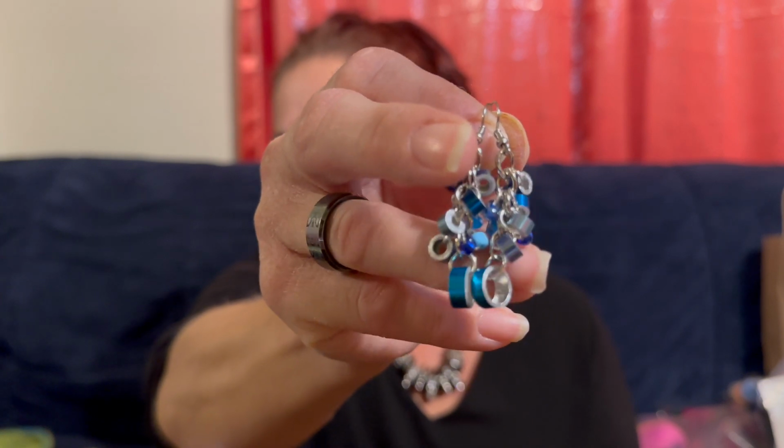Anyway, so these earrings are super cool. And I was so excited when I saw them. I was like, OMG, this is amazing. So, yeah, you've got to go check her out.